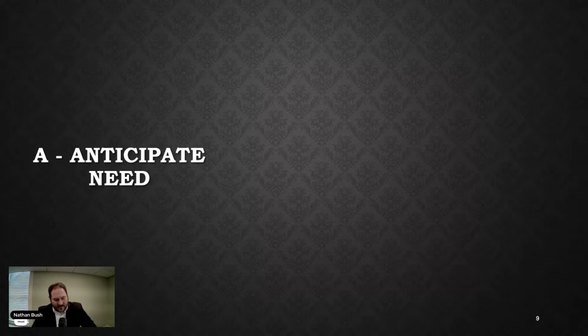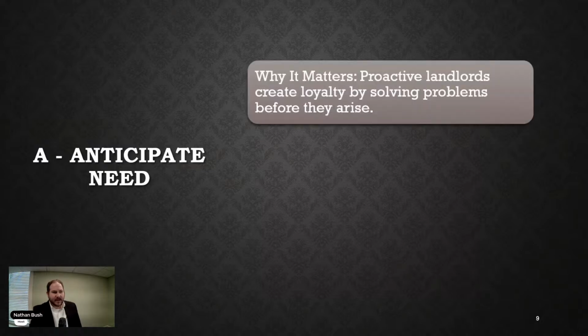It's not just enough to tell somebody that you care about them by communication. Because if everything worked by communication, then communication would be the only thing we needed to do in order to add value. And that's not the case. We need to anticipate the needs. See, proactive landlords create loyalty by solving problems before they even arise.